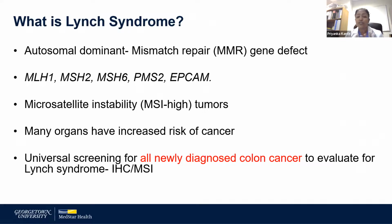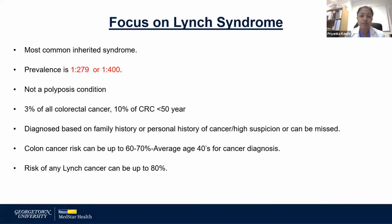So this is a universal screening practice, standard of care pretty much in most places. And if it's not being done at any places, they should really be doing this. So colon cancer, along with other organs, but colon cancer should really be done.